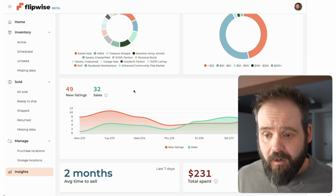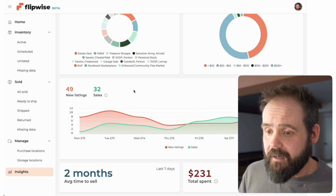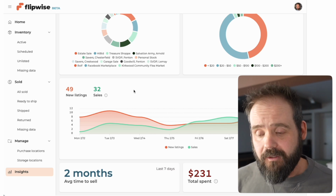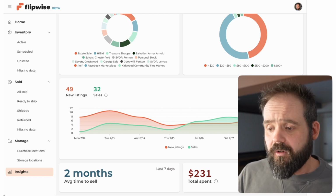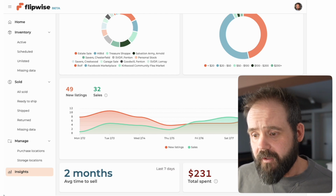It'll ramp up. February is generally a slow time. March is definitely going to get better. It's also when garage sales come back, so I'm excited about that. My average time to sell on this stuff was 2 months, and I spent a total of $231 on new inventory over the past week.